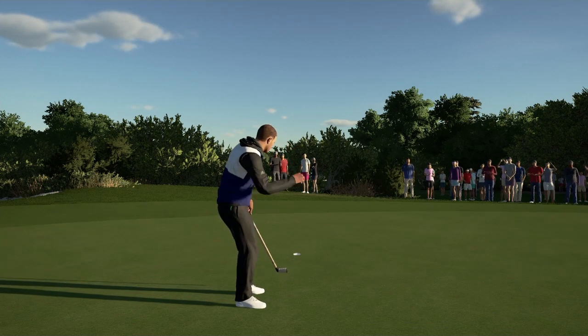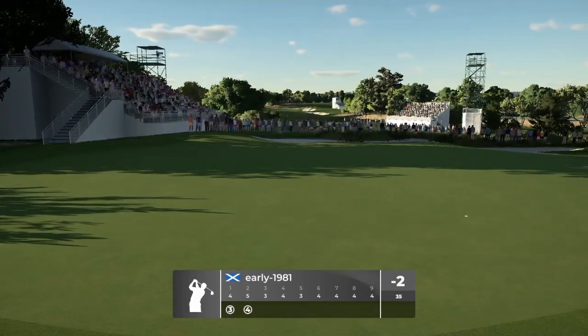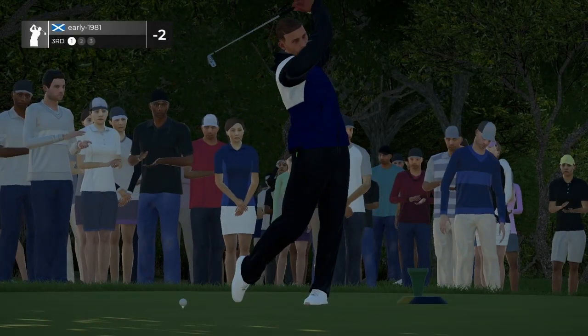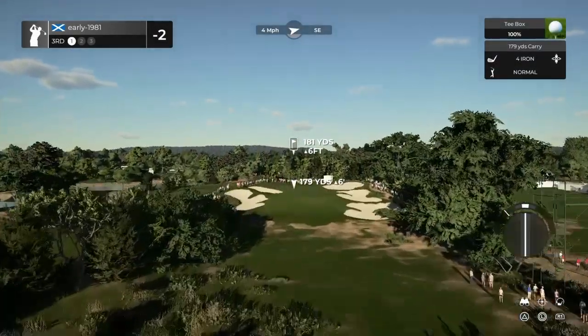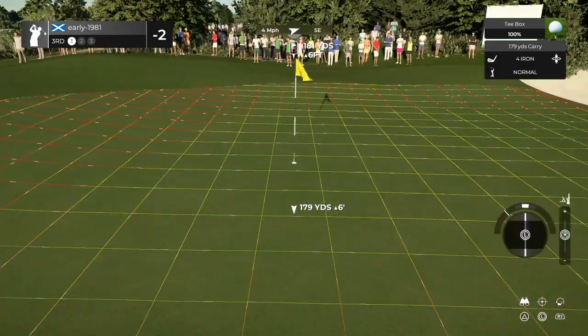I think it's been a while since I've covered any of Heisenberg's golf courses. I don't think he's been active on the designing scene for a while. But this certainly is his latest course, and we are currently 2 under. Hole number 3. Tough par 3 this one.